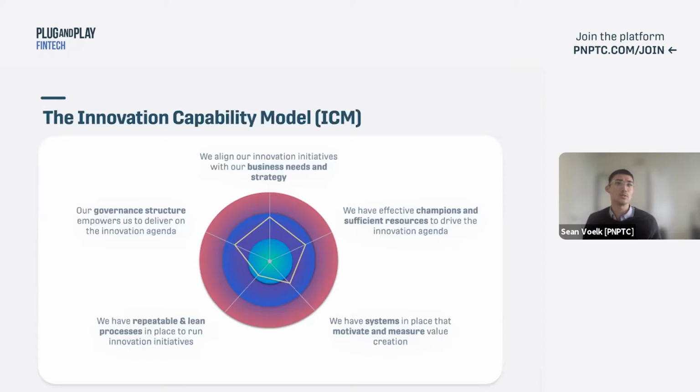Right? Systems to measure value within your organization are going to depend heavily on what the overall strategy is, and so on. Each of these dimensions is comprised of around 7, maybe 8 parameters that measure the overall efficacy of that dimension.